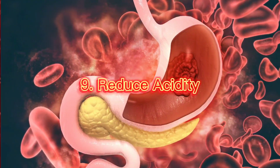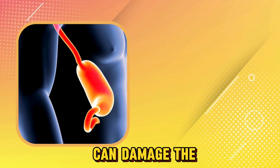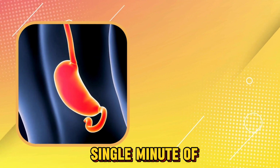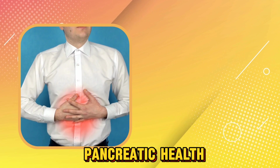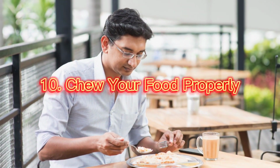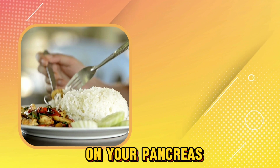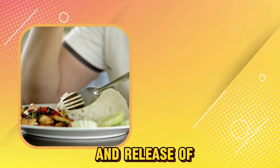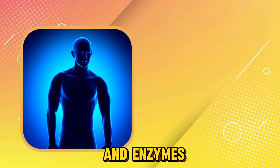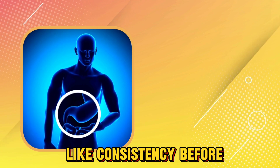9. Reduce acidity. Persistent acidity in your digestive system can damage the pancreas. Even a single minute of acidity and acid reflux can negatively impact pancreatic health. 10. Chew your food properly. Properly chewing your food eases the strain on your pancreas. Additionally, it stimulates the production and release of digestive juices and enzymes. Aim to chew your food until it reaches a paste-like consistency before swallowing.